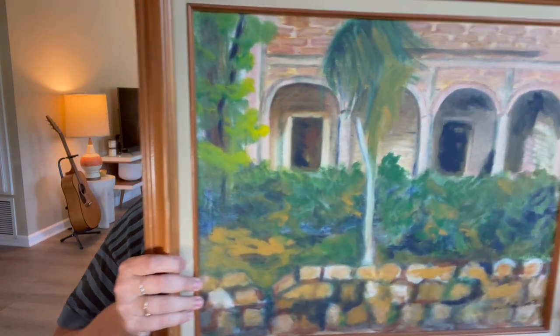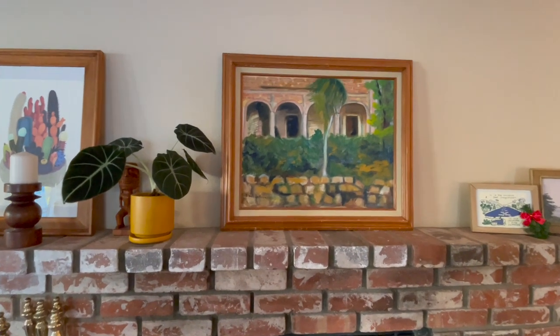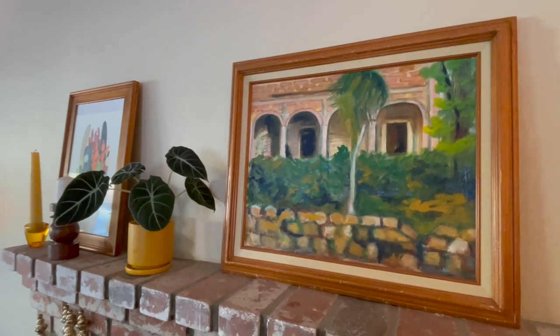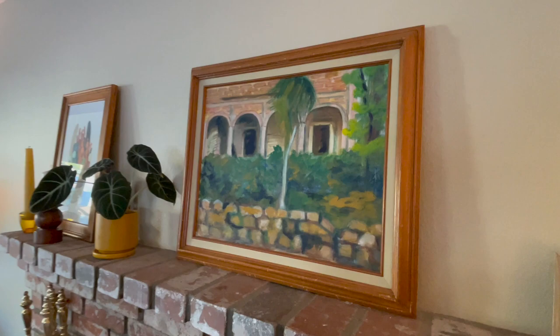The next thing I found is this beautiful painting. I just thought this was such a pretty landscape and it has so much depth and it feels very Spanish or California.